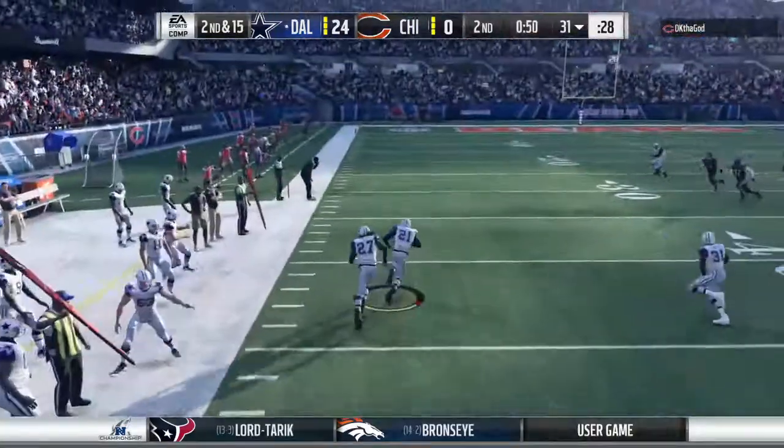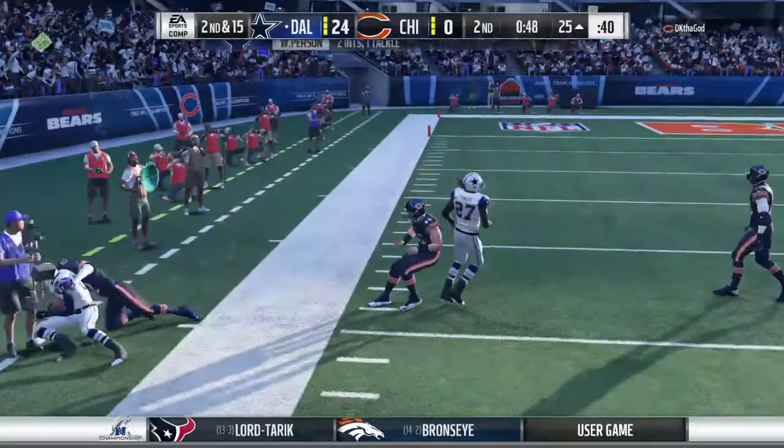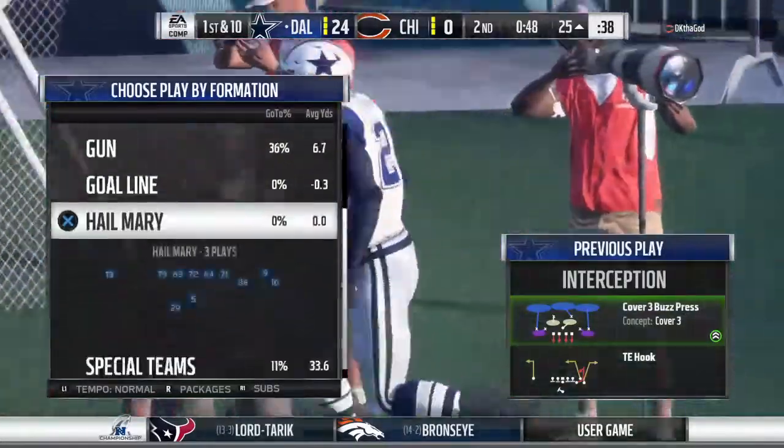And for the third time here in this half, it's intercepted. Picked off near the 44. Really nice pick there for the reigning NFC Defensive Player of the Week.